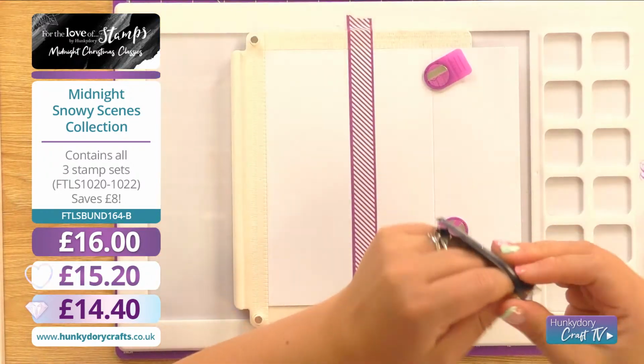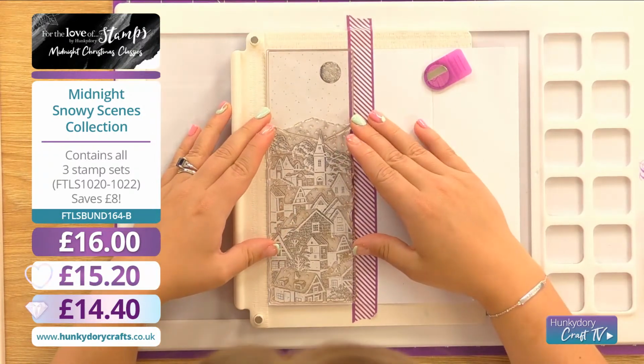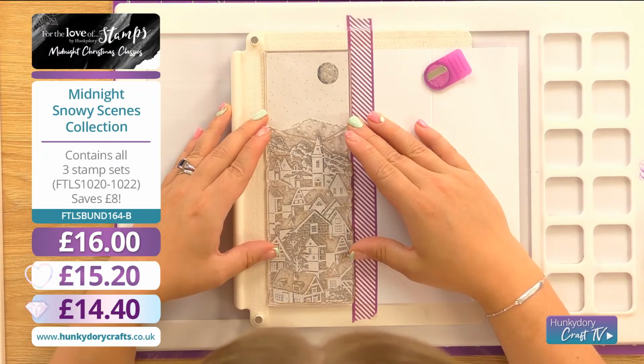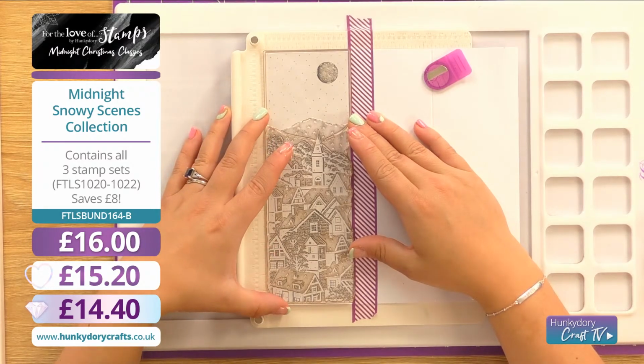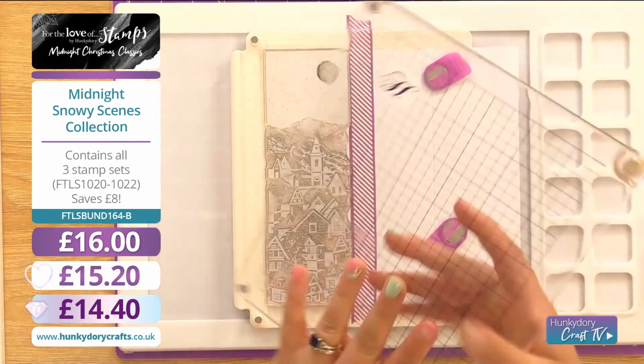So I'm going to just pop this out of here, line this up for a first time because you're going to have to do this a number of times to complete this card. So just lining that up there, making sure that gap at the top and the bottom is very similar. And then let's pick this up with our press.